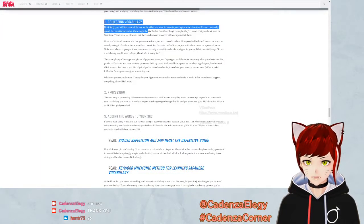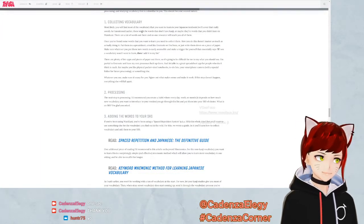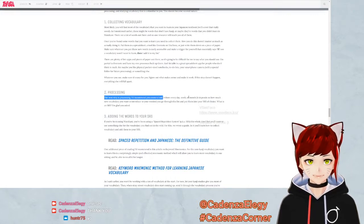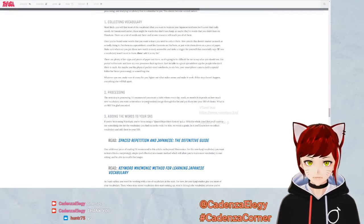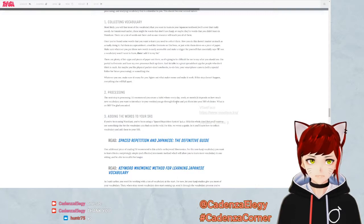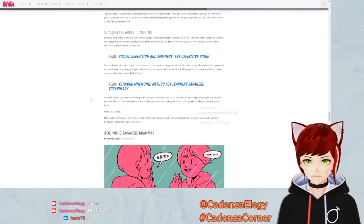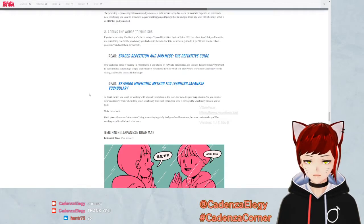So there's collecting vocabulary, and then there's processing. Create a habit where every day, week, or month, depending on how much new vocabulary you want to introduce to your routine, you go through this list and put them into your SRS of choice. Your SRS of choice is likely going to be Wanikani or Anki for most people. And then you add the words to your SRS as you learn them, and that's basically how you drill the vocabulary into your head.